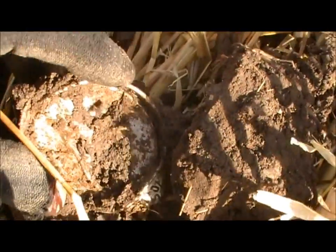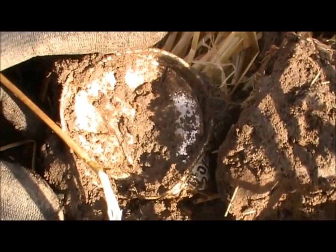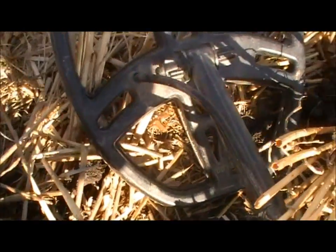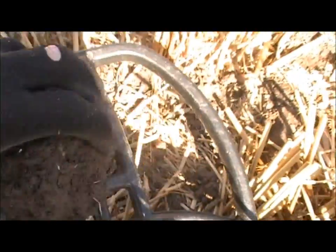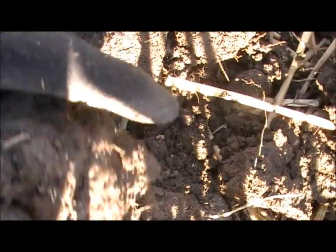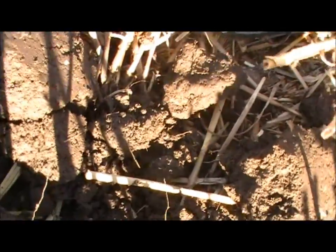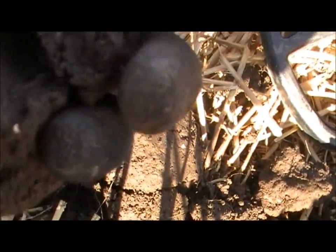It's the dreaded can. Oh well, cheers. Let's move on. Right, nice high end belt hole. Let's see what we've got. Nice big coin ball. That's in there. That's a coin.